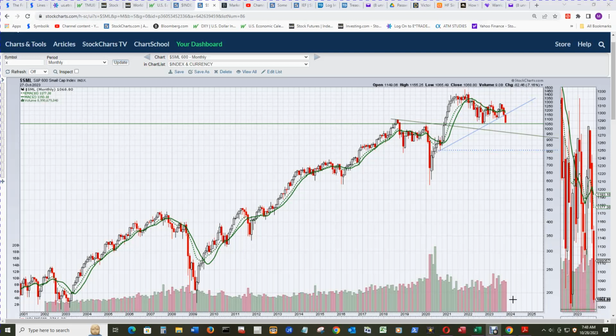And look at these volume bars over here, all this red from the beginning of the year when the big fat cap mega techs took over and just brushed the small caps off to the side. And the small caps need to become the new leadership as the big fat cap mega techs are sinking like a rock and sucking all the other caps down into the vortex with it.